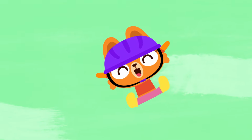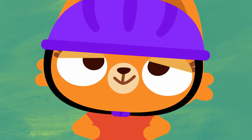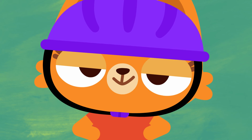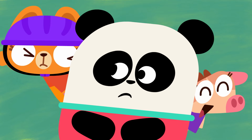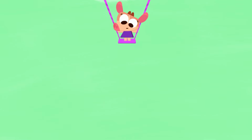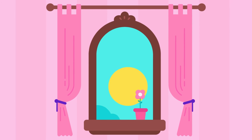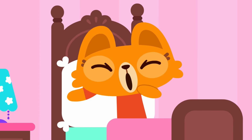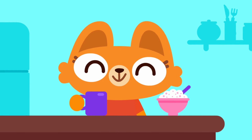Lisa! Hi, everyone! You got here quickly. I pedaled fast. A fun way to get your heart pumping. Hey, see those four swings over there? Yes! We can pump our legs until our toes touch the sky. We can pretend to fly. That's music to our ears. Well then, let's swing and sing a song about ways to play outdoors. Ready? Here we go!